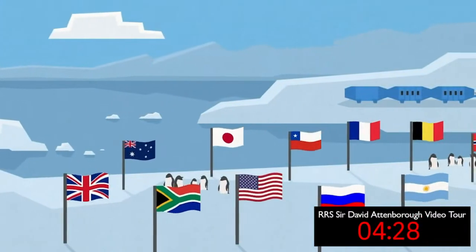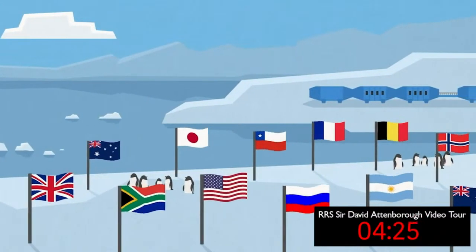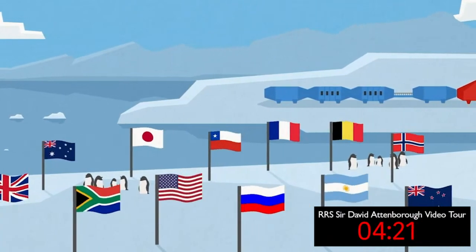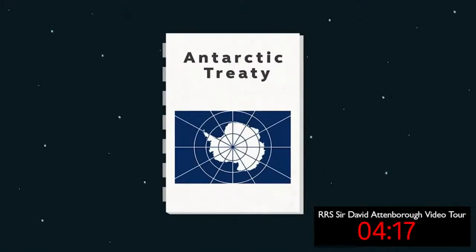Sixty years ago, Britain was one of 12 countries that signed an international agreement to preserve and protect Antarctica for peace and science. Today, 54 nations have signed the agreement.